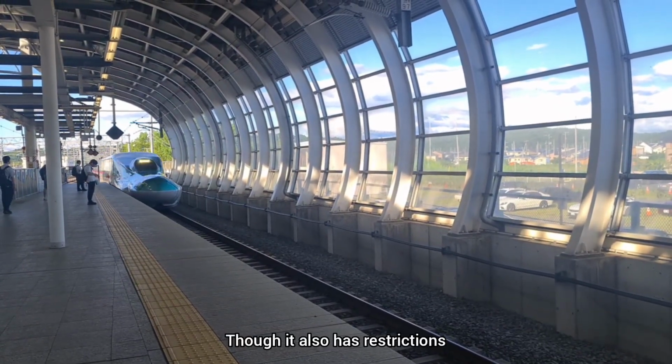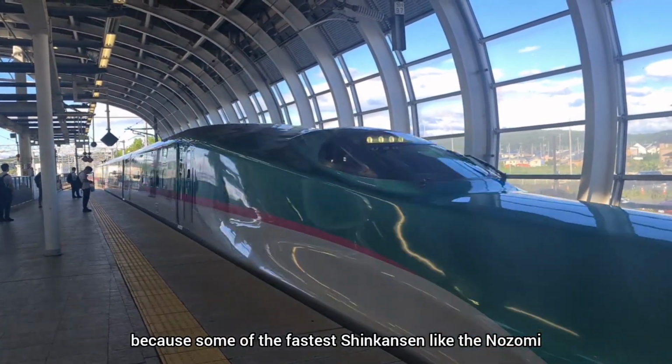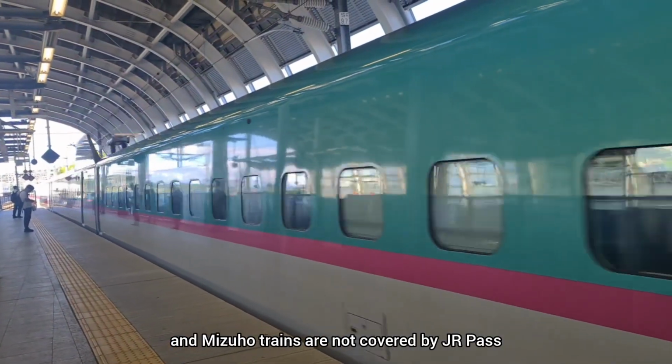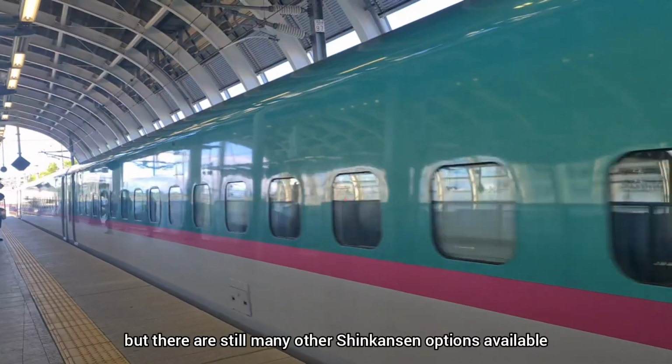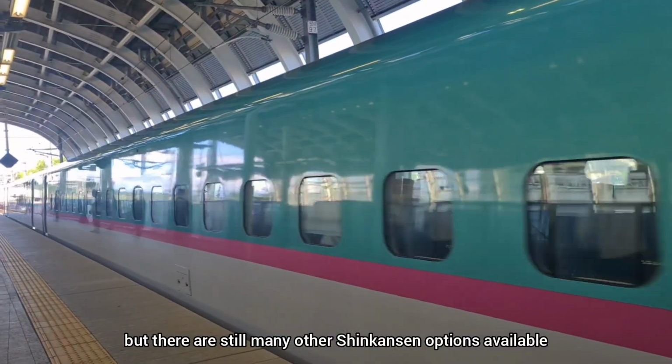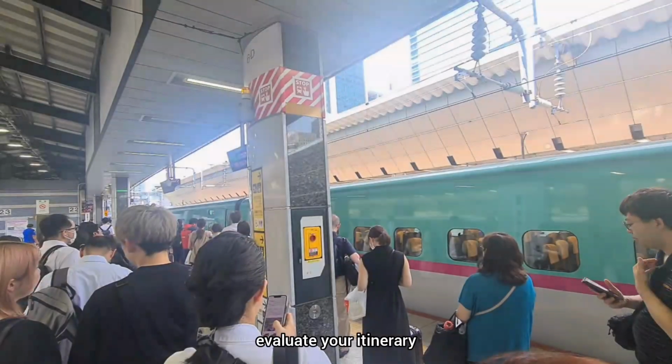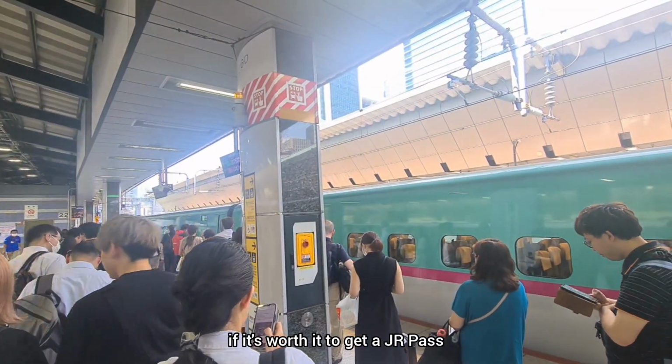Though meron din siya mga restrictions kasi some of the fastest Shinkansen like the Nozomi and Mizuho trains, hindi siya cover ng JR Pass. But there are still many other Shinkansen naman options available. But before buying, evaluate mo na yung itinerary nyo kung worth it ba na kumuha ng JR Pass.